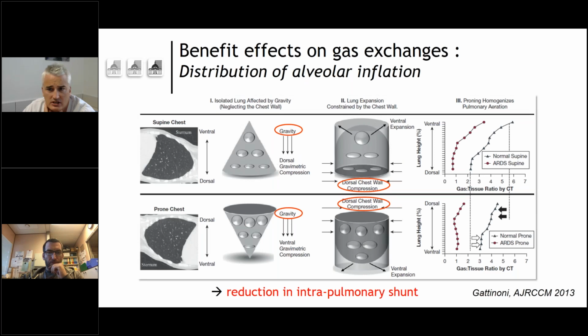And then you have to go back to physiology. The effect of prone positioning has been well demonstrated. The first one is the beneficial effect on gas exchange, through a more homogeneous distribution of alveolar inflation and a reduction in intrapulmonary shunt. When you look at the gas tissue ratio assessed by a CT scan, when you have ARDS supine, you see a big difference in terms of gas tissue ratio between the ventral zone and the dorsal zone. And as soon as you prone your patient, you homogenize this gas tissue ratio assessed by the CT scan, and it's going to be much more homogeneous between the dorsal and the ventral part.